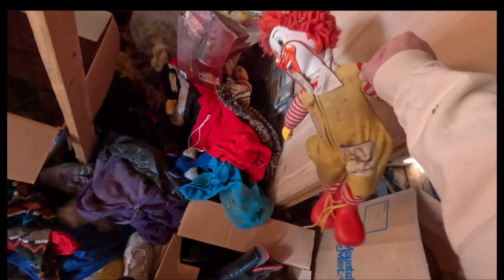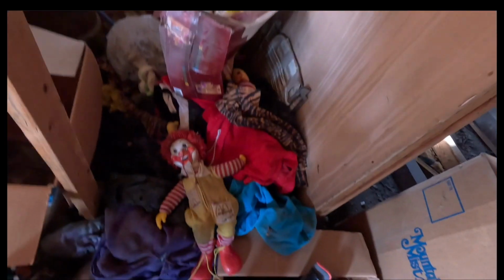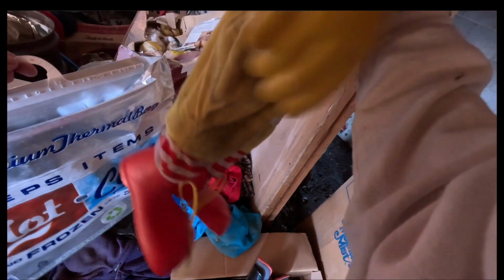Old Ronald right here. Old Ronald. I think he goes for around $50. I discovered that this vintage Ronnie was missing the grimace in the front pocket, but I threw him in my bundle anyway.